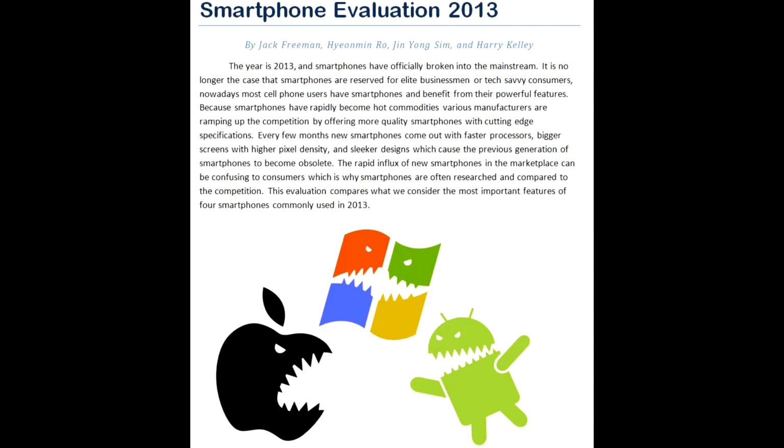Because smartphones have rapidly become hot commodities, various manufacturers are ramping up the competition by offering more quality smartphones with cutting-edge specifications. Every few months, new smartphones come out with faster processors, bigger screens with higher pixel density, and sleeker designs, which cause the previous generation of smartphones to become obsolete.